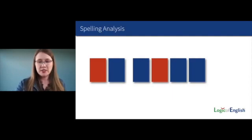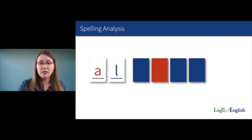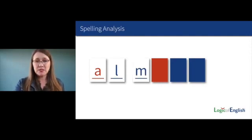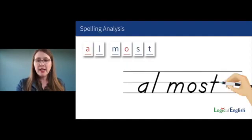All right, let's sound it out together. The first syllable is all. Aw, ul. The second syllable is most. M-o-s-t. And how will we mark it? We'll put 2 dots over the A to show it said its broad sound.